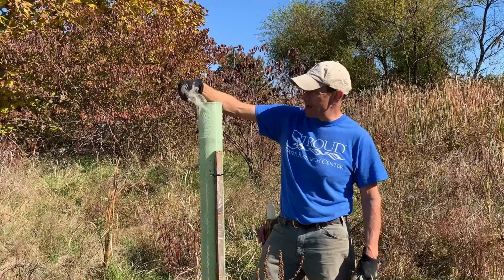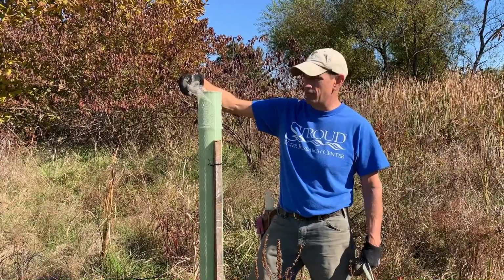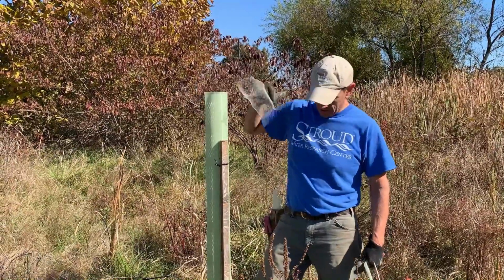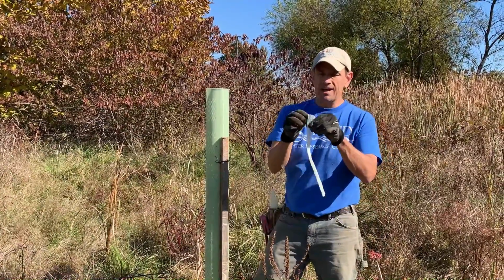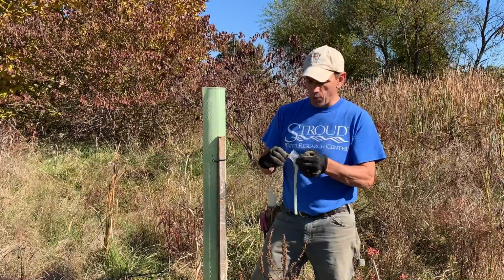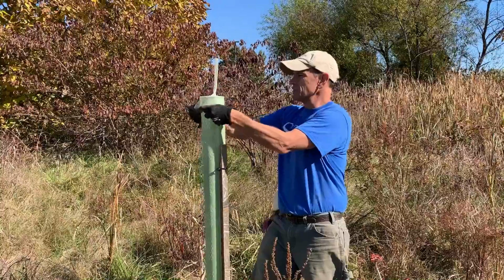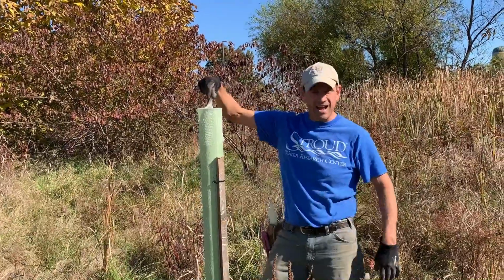And you can see sometimes bird nets break down, either from UV light, or they blow off, they tear. We've got to replace this. So I have a new bird net here. I open it up, I pull it over top of the tree shelter. You see this little tassel here?